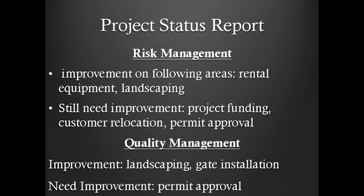As a result of that, the project status report is of such that in our risk management, we've seen improvement in the following areas: the rental equipment and the landscaping. We have seen great improvement, but we still need improvement in project funding, customer relocation, and permit approvals. We have a contingency plan in place to see those turnarounds in the near future. In our quality management, we have seen improvement in our landscaping and our gate installation, but once again, we need improvement in our permit approvals.